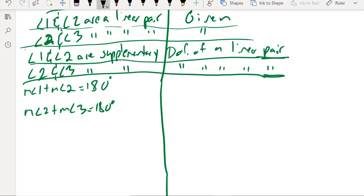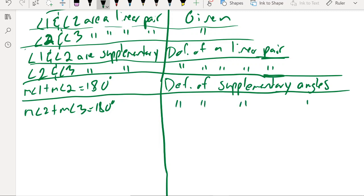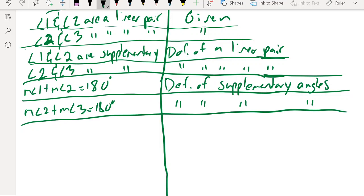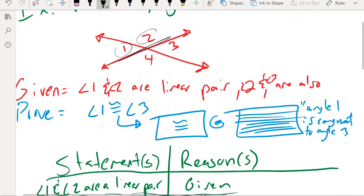So now, if we look at this, we can say this is by the definition of supplementary angles. Okay, and then of course same thing here. Definition of supplementary angles. All right, so now we've gotten there. And let's just pause for a second and keep the end in mind here. So far we've said that 1 and 2 add up to 180, 2 and 3 add up to 180.